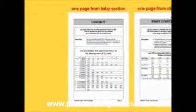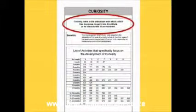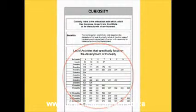This is an example of how the skill called curiosity is explained in the guide. Firstly, the definition of the skill is given. Secondly, you are told how the skill is going to help your child in school. This makes it easier for you to understand the definition better. Thirdly, all these numbers here are the numbers of the actual activities in the guide that help the skill called curiosity to develop, from the very easy activities to the most difficult ones.